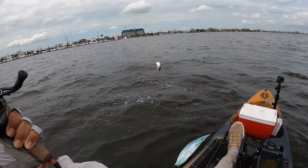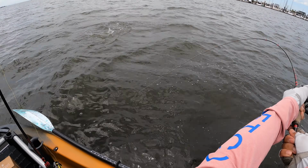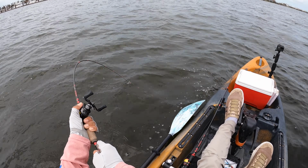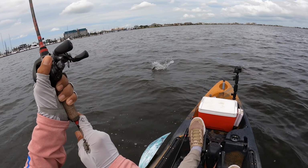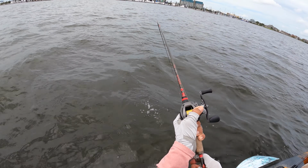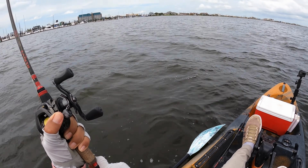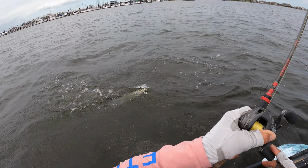I got you, sucker! Oh, please don't go airborne on me. My gosh, this crazy monkey of a fish, man. Son, you is caught. You ain't getting off. You are not getting off. Look at that. Is that all you got? Is that all you got?